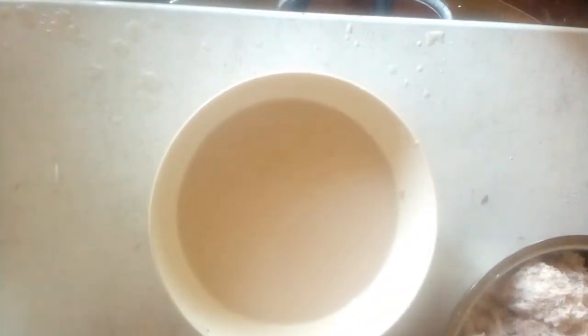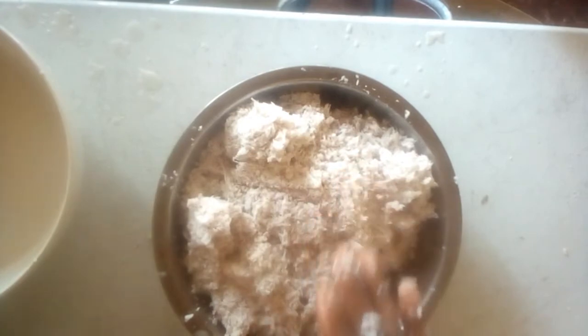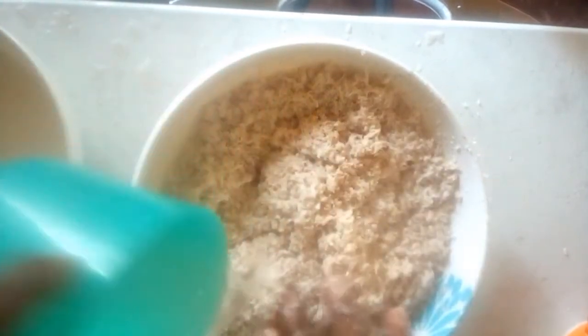So this is what we have. This is amazing. But we are going to grind this chaff again for more extraction. So this is it. We are going to add more warm water again.